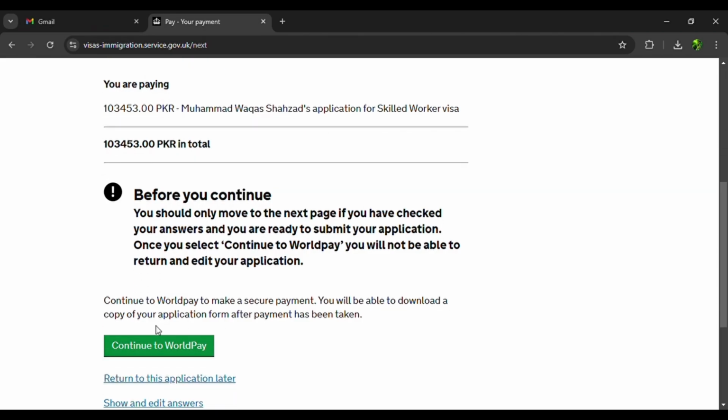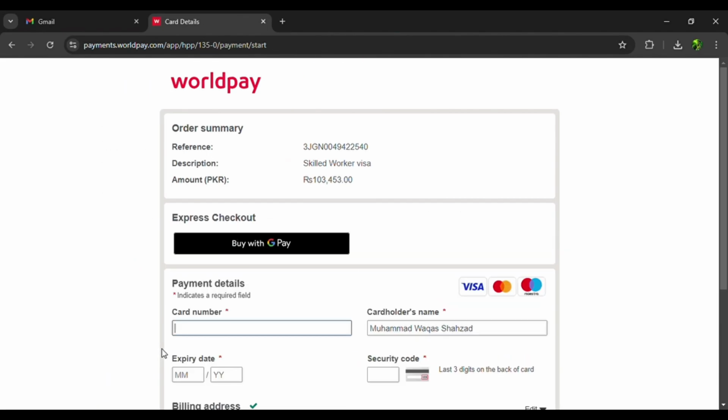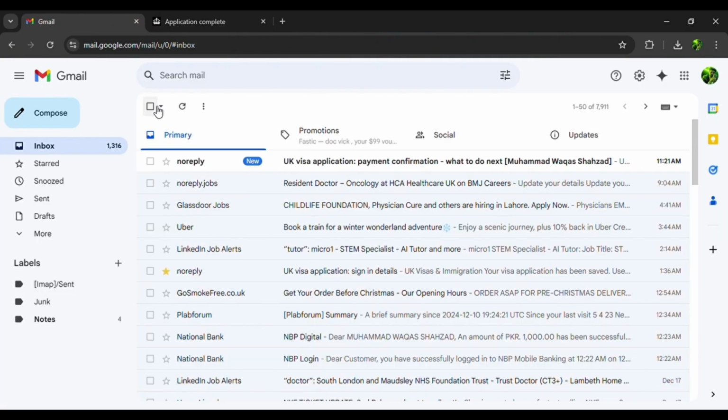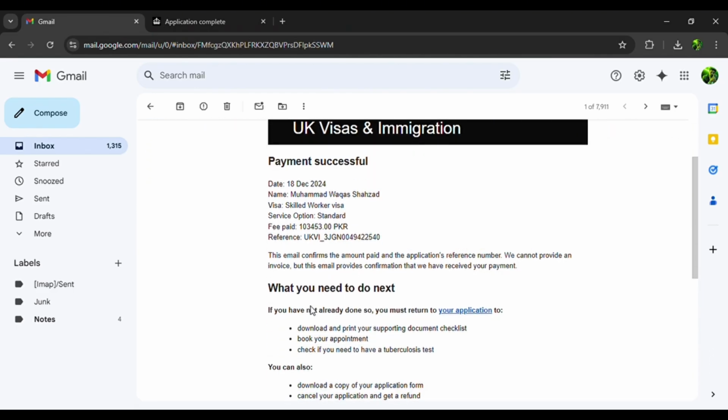Your payment. So you have to pay the payment now. Continue to WorldPay, add the details of your bank card, and then you will pay for the visa simply in this way. Payment successful. You can print the confirmation, or they will send it to your email address as well. So this is how you apply for the skilled worker visa. You can check the email here that your visa application payment confirmation and your application has been submitted.